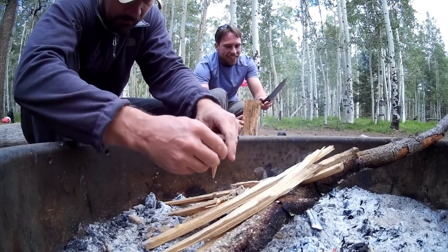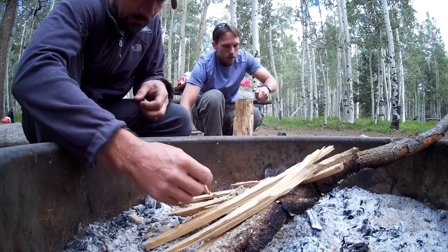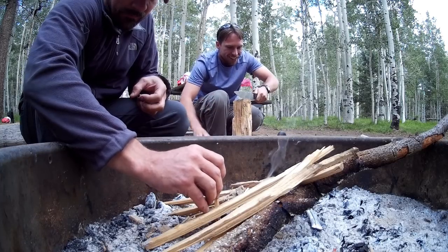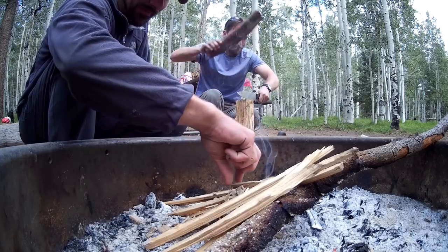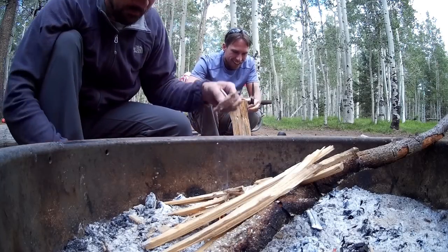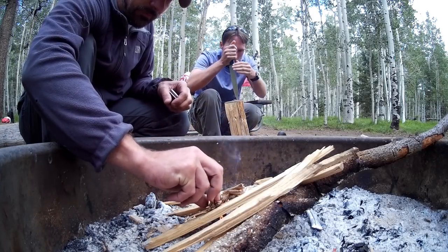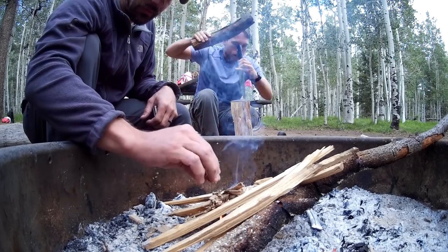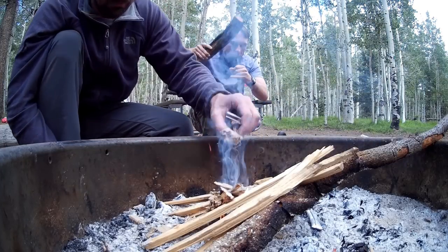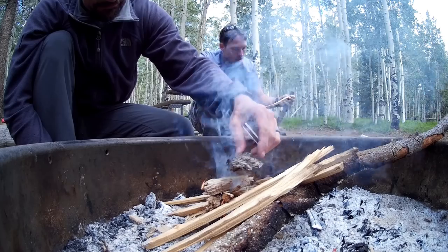What I need. It's going to help me out tremendously. Tiny, small. Did it work? No. There's more punk here, but it's really moist. We're making a fire because we're cold and hungry, ready for some oatmeal. Strawberries and cream. Oatmeal time.